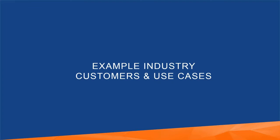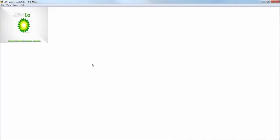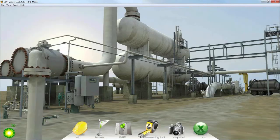Let's talk a little bit about a few use cases before we wrap this up and go to the Q&A session. And since I've talked a lot, I'm going to go ahead and show an example here. I can't show you a fully immersive example, so it'll be a desktop example. This is an operator essential training application that we developed for BP a few years ago.